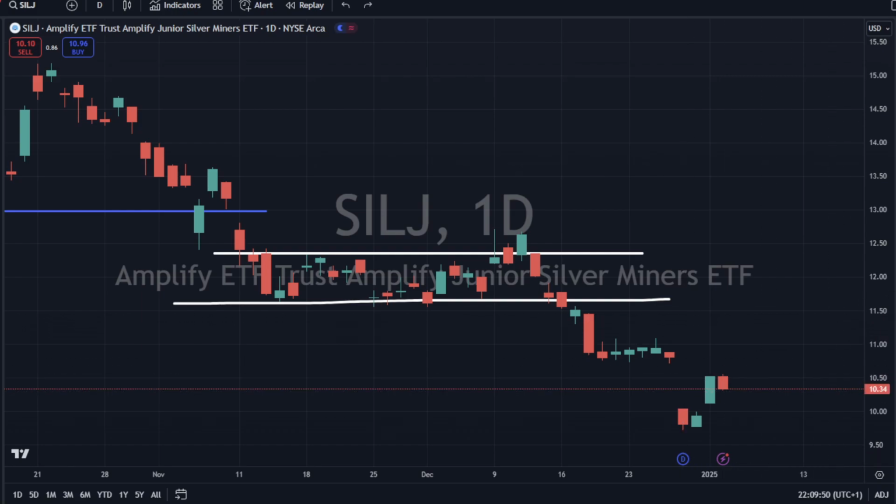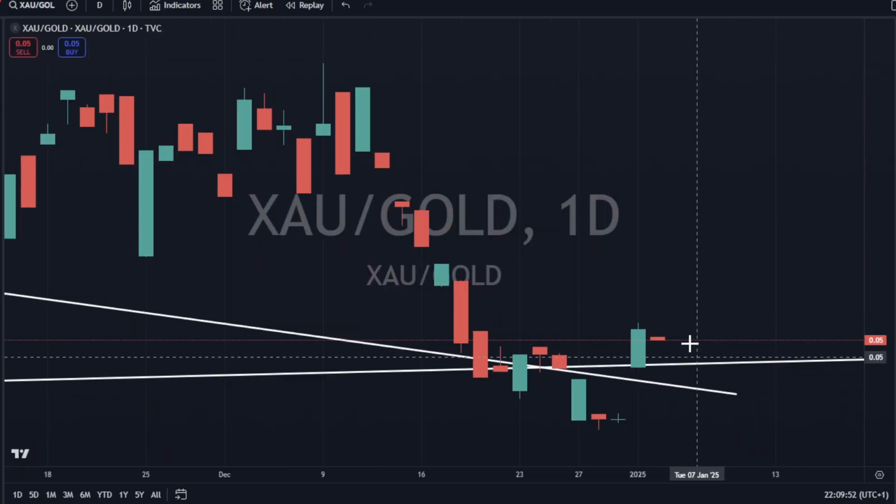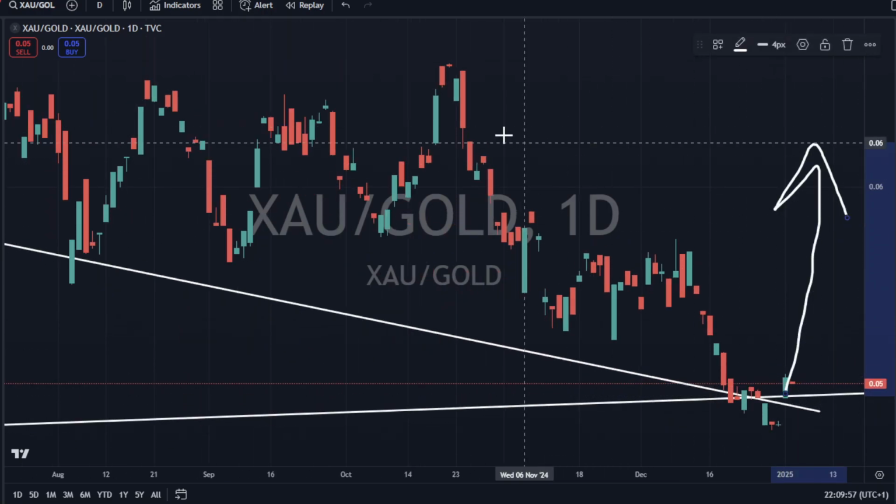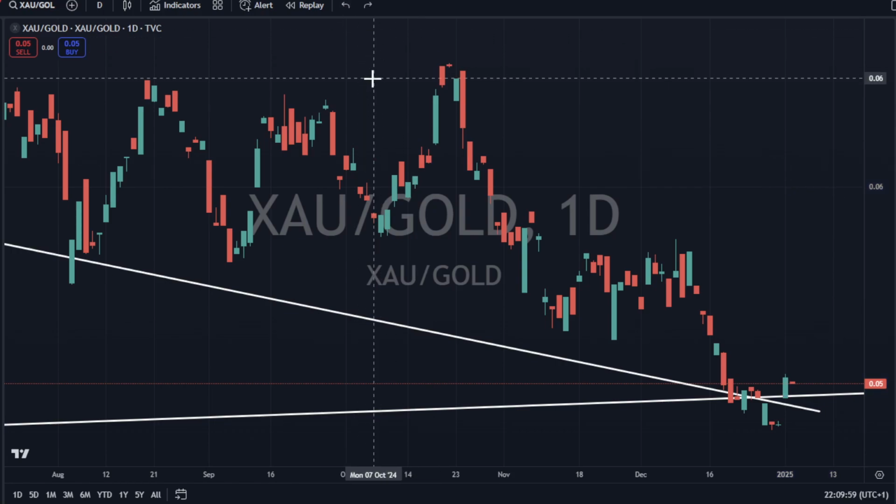They look good. XE to gold ratio, we got that bloody nose on that too, and we're above all this support, and I do think it will work its way on up. It might take some time. We might go sideways for a little bit before that occurs, and then we'll have to wait for silver and gold to break out, potentially, and then the miners will perhaps move with it.